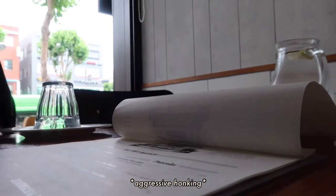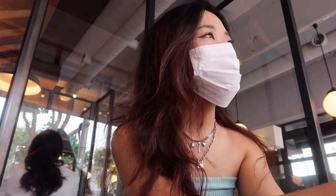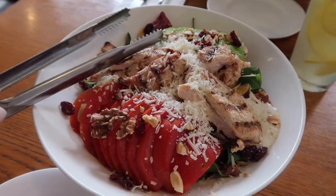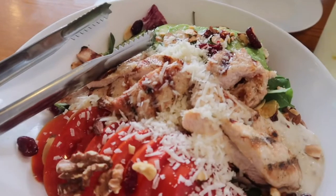Okay, do we know what we want? Oh my god. We're having lunch today at this place called the Brunchy. Avocado chicken salad or the toasted salad? Think about it. I don't know. This is the avocado chicken salad. Oh my gosh. Bon appetit.